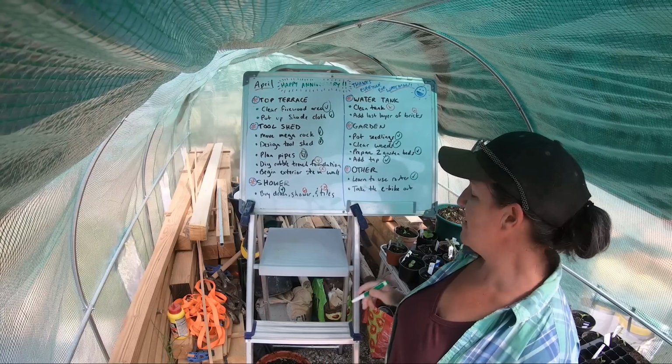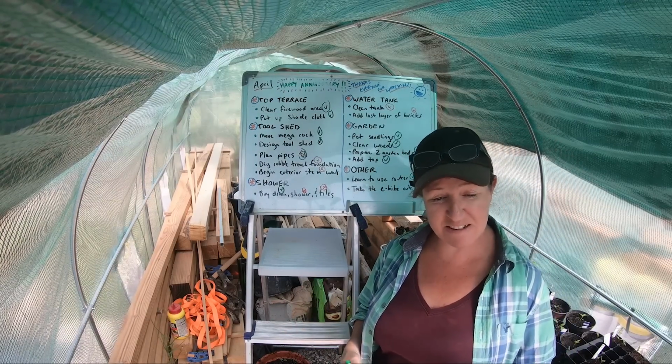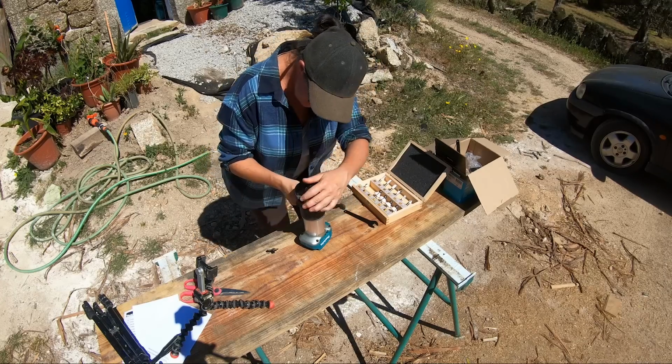Learn to use router. I mean, I used the router. Did I learn how to use it? Sort of. I know how to change the bits. I know how to turn it on and off. I have a rough idea of the things that it can and cannot do.